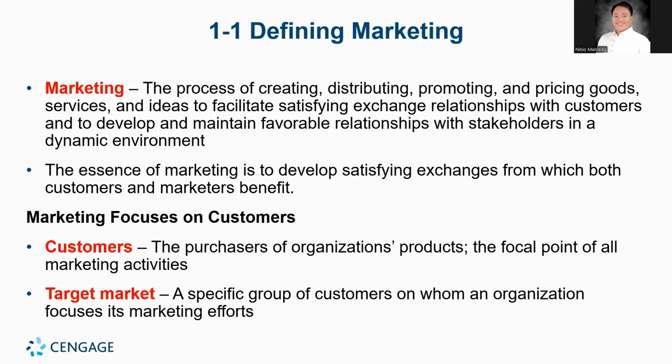Fourth, pricing. Pricing refers to determining the amount customers are willing to exchange for the value they receive. A good pricing strategy considers production cost, competitors, customer purchasing power, and even perceived value. A business should remember that customers do not always choose the cheapest option. They choose products that they believe provide the greatest good or value.